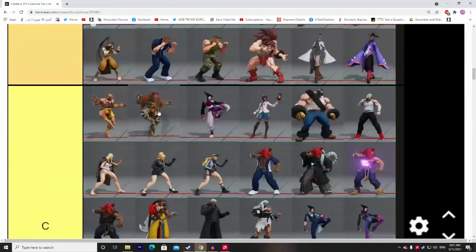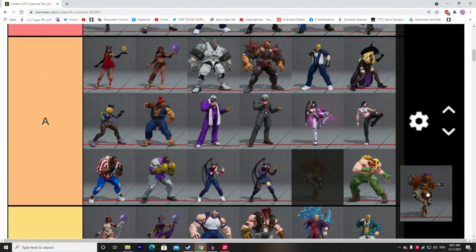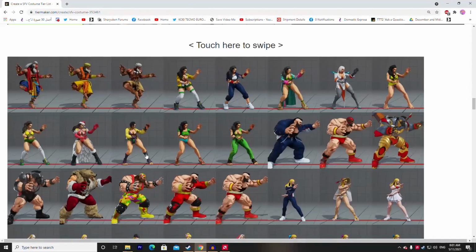This is a Halloween Dulcim, right? I do like the mummy look on him, so I'm gonna put it on the A tier. Again, Dulcim is one of the characters who look better when you embrace the ridiculous. So it does look really cool on him.